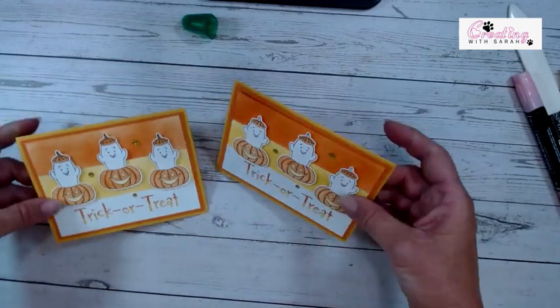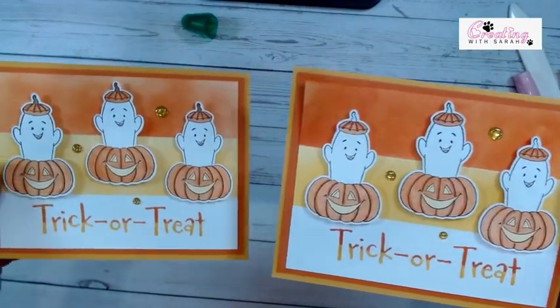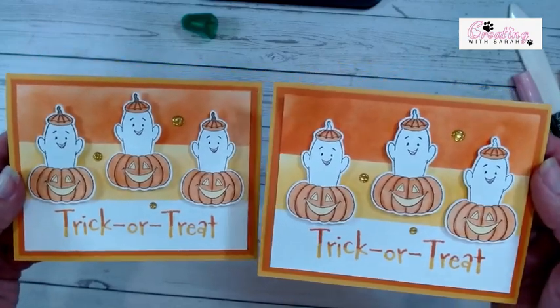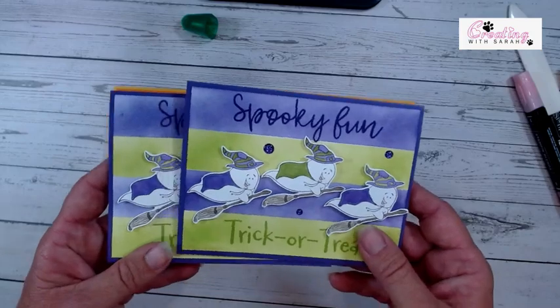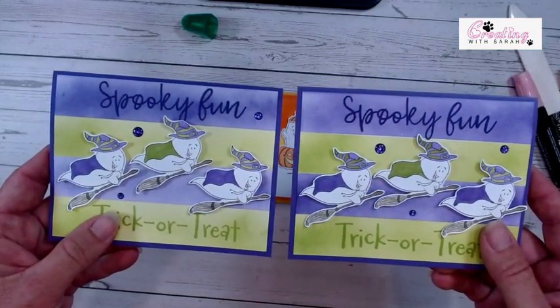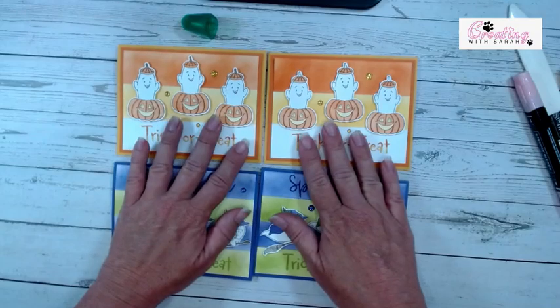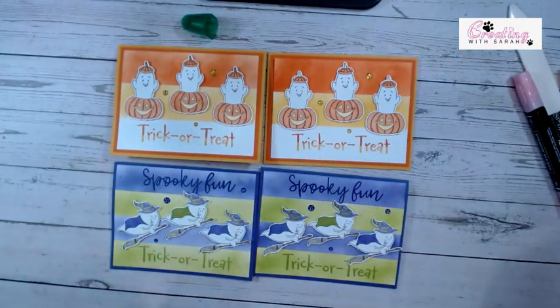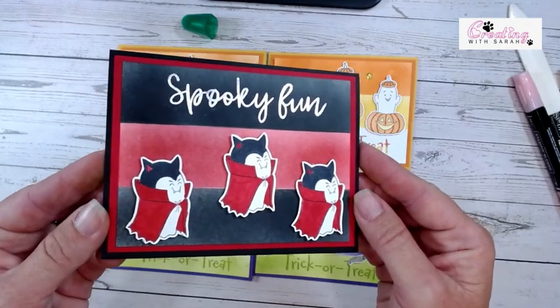That is how fun and cute these little cards are. I literally fell in love with them when I started playing with them. So here's the two we just made. And then here are the ones that we did on Tuesday's live. And then do you guys want to see the other one that I put together? Drum roll, please. Here you go.